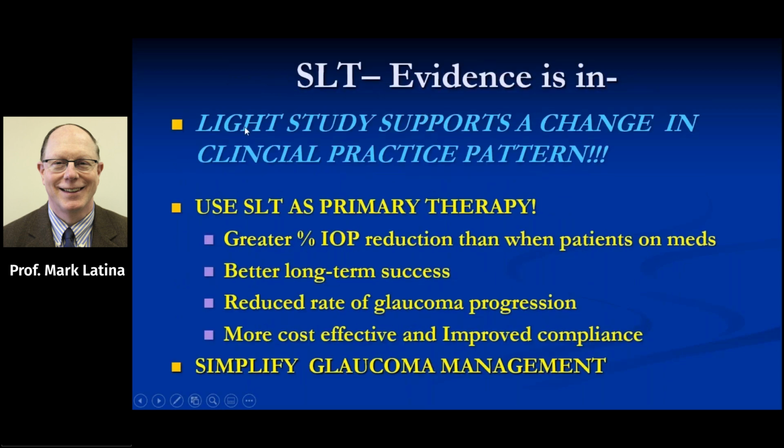So I think the evidence is in. The LIGHT study does support a change in clinical practice patterns. I think it shows that it can save us money. Patients are more compliant, obviously. It does show a greater percentage of IOP reduction than when patients are on medications. I think it gives us the best option for long-term success. It has now been shown to reduce the rate of glaucoma progression compared with medications, and is cost-effective and improves compliance. Again, our goal is to simplify glaucoma management.